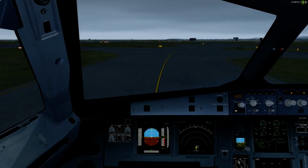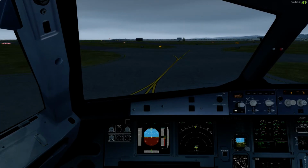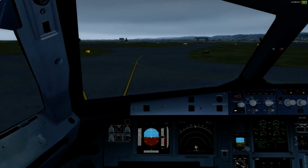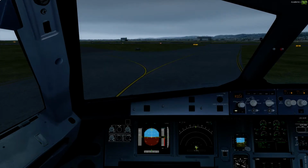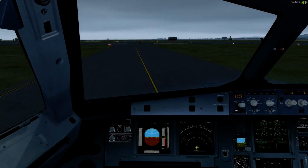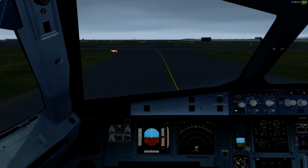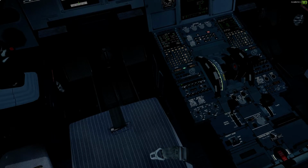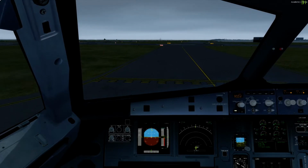Alright, we're looking for Foxtrot. There is Foxtrot. Okay, wrong way. Boom. Whoa, too much tiller. I used too much tiller there.